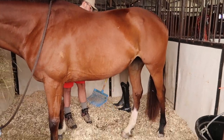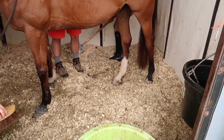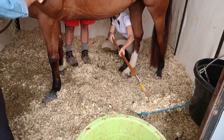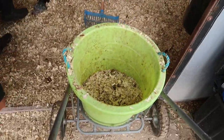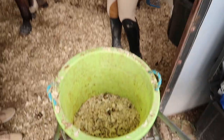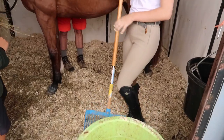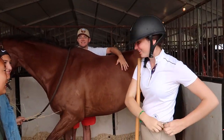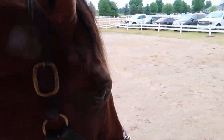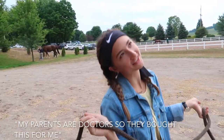Okay, so Janet's cleaning out my stall, and this is an experience for her. So, wait, you didn't know that? Oh god. I did it, my first stall ever clean. Oh god. It's not clean. It is clean, what are you talking about? My new horse I got, accepted it. Oh my gosh. My parents are doctors, so they bought this for me.